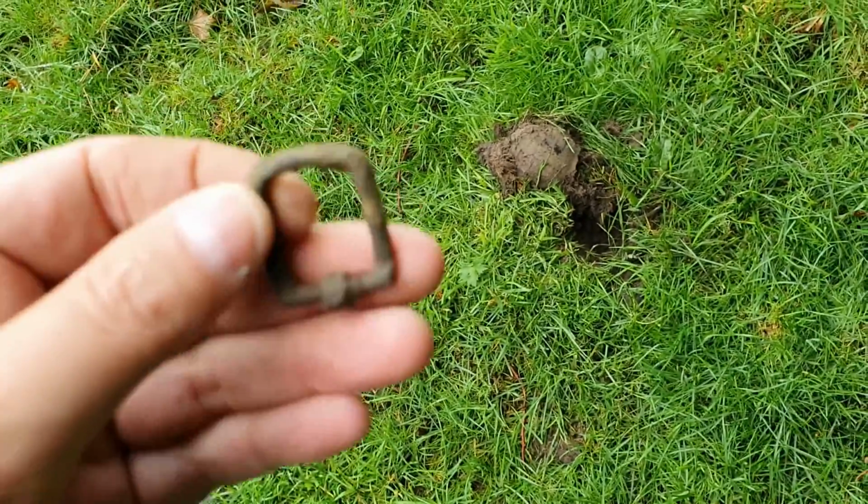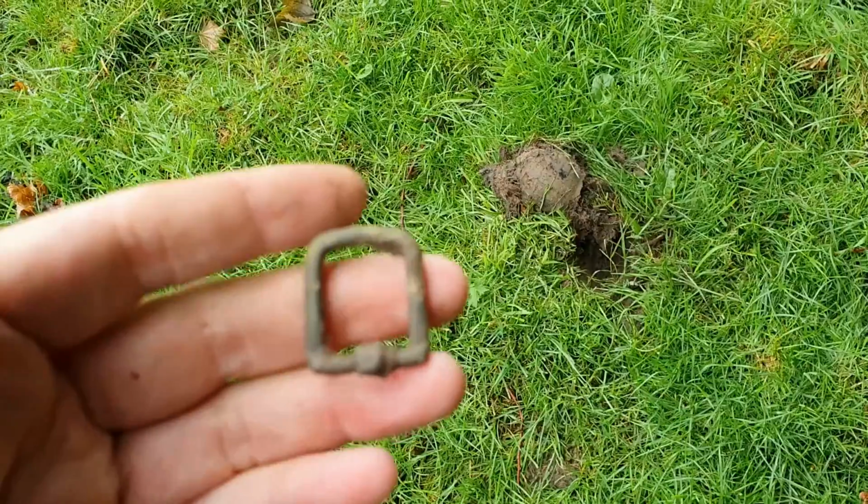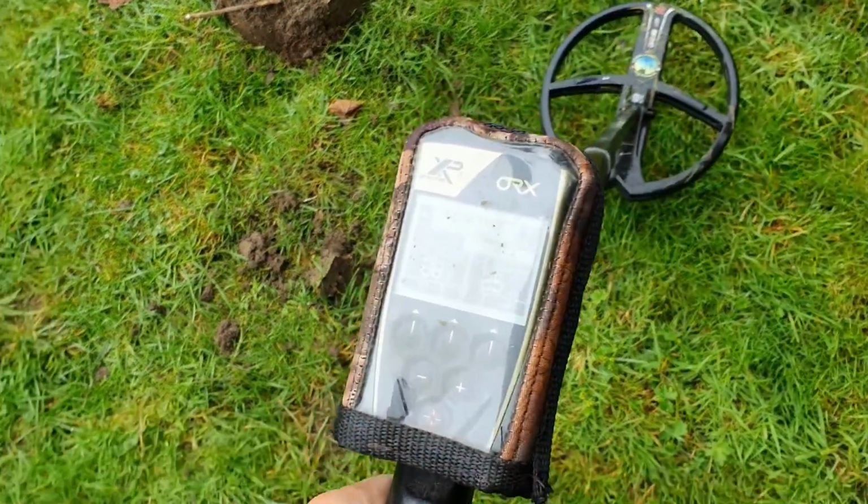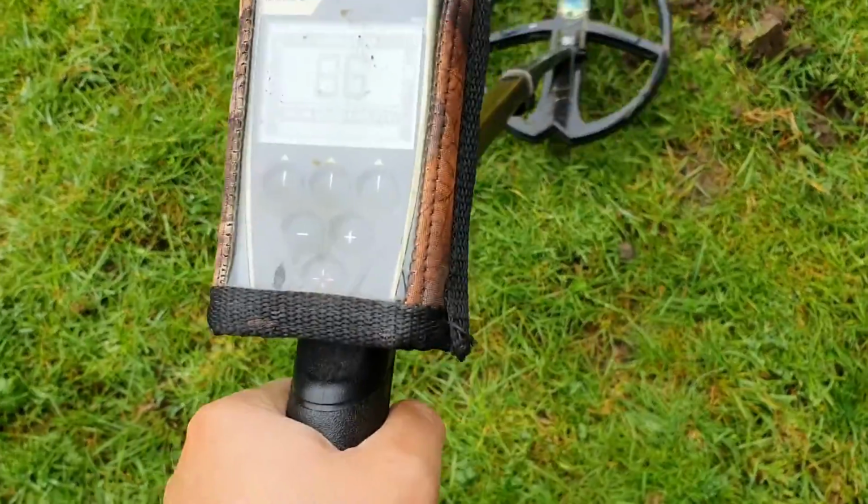Next signal, this was a 91, pretty much on the surface. It was literally in the grass. It's a little buckle. This is my next signal. Opened it up and it must have come out of the hole. It's landed there.